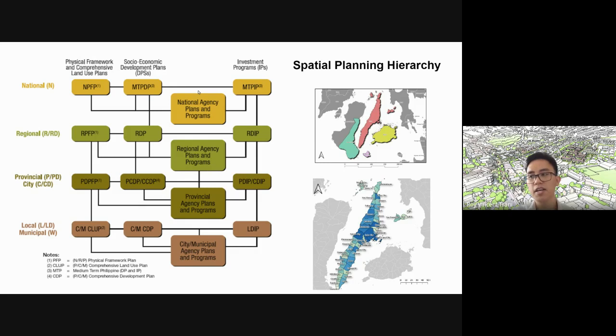For example, you can't have a large mall inside a municipality with less than 5,000 people. It's not feasible. So this would guide development to develop where it's most appropriate. But for the most part, developers in the Philippines are very good at finding locations for new malls.